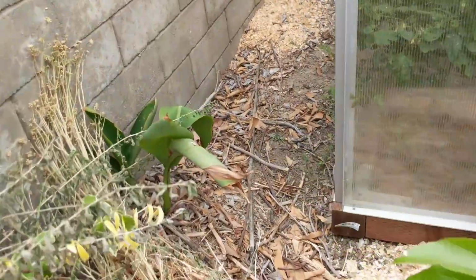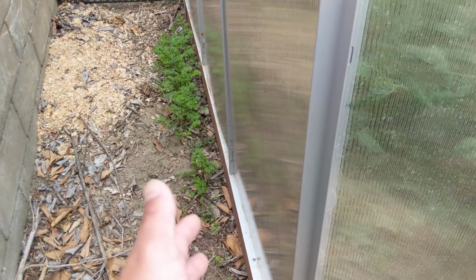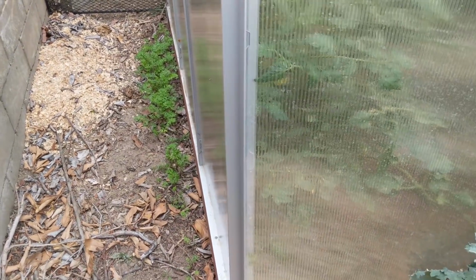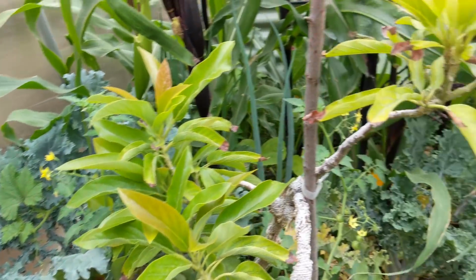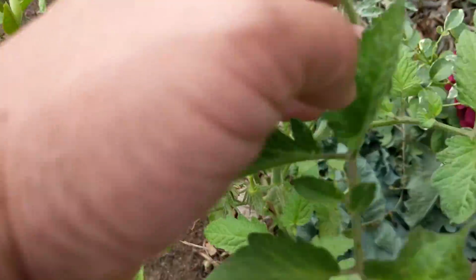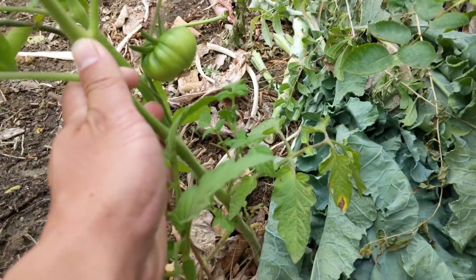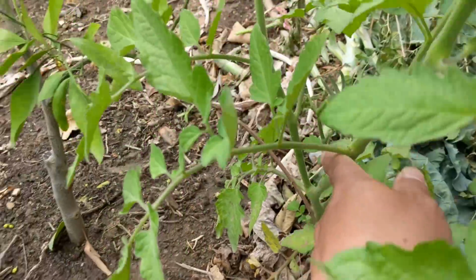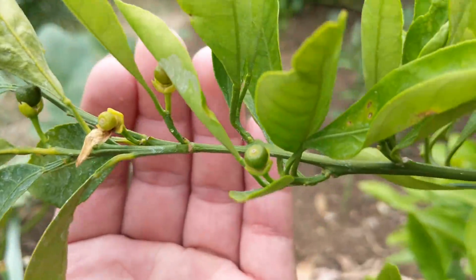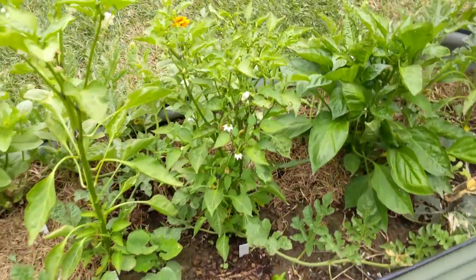Back over here, we're trying to see if we can grow carrots. So this little area is a little bit cooler. It doesn't get a lot of sun, so we're gonna see if we can get carrots in the summertime. This is another extra tomato that we have and just put here and are letting grow wild. This is our Satsuma mandarin orange tree. It's setting fruit there. And we'll come back and look at these planters over here.